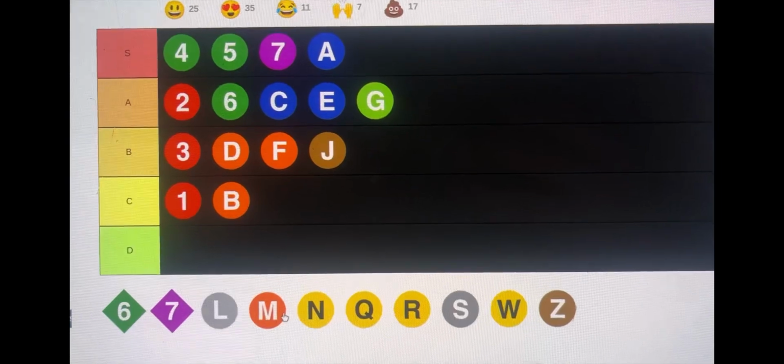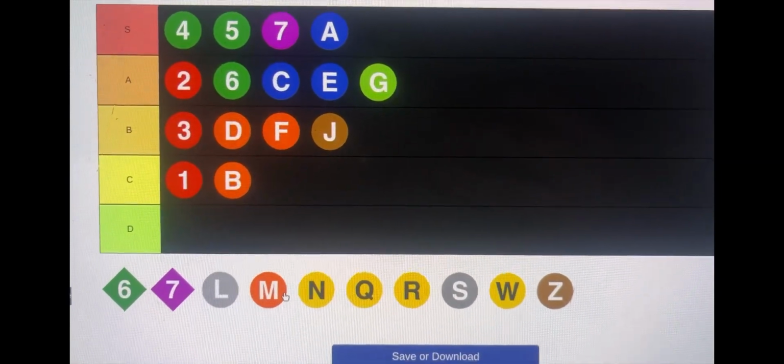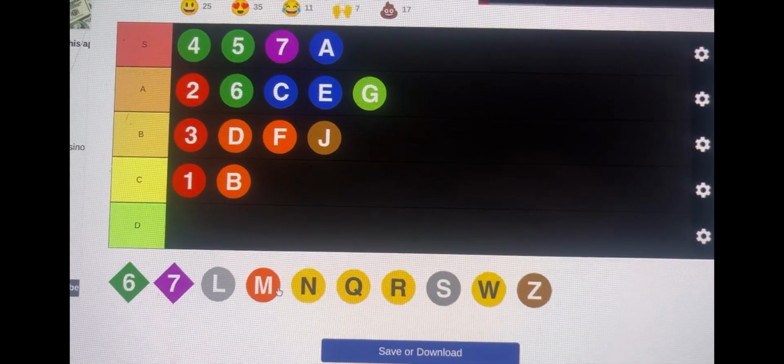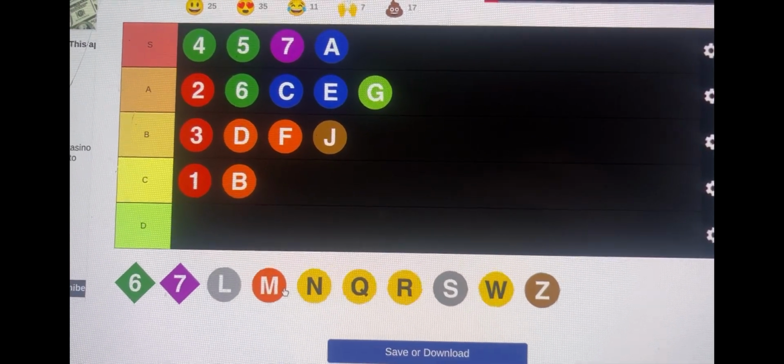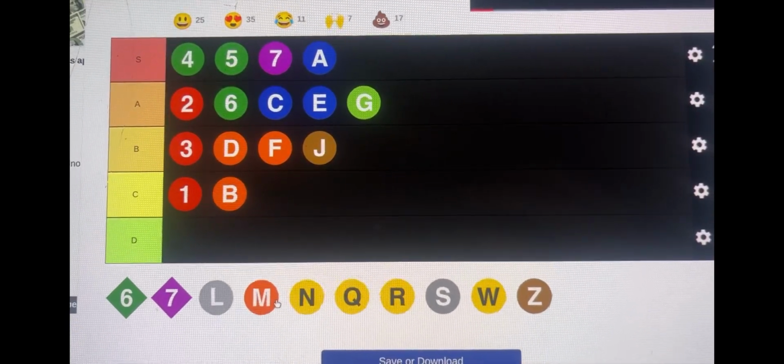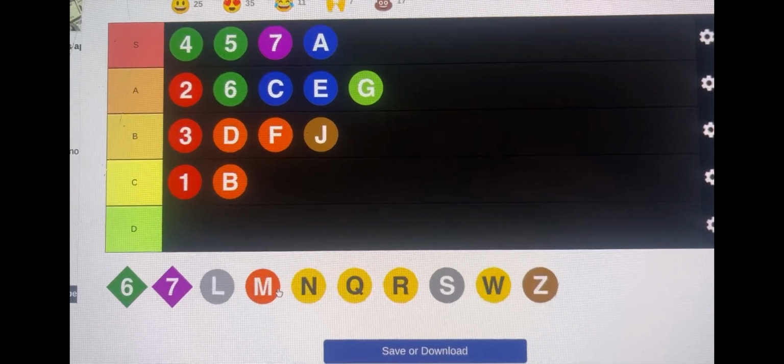Pretty mid-tier. It's not a long line, but it does have good rolling stock. Our next line is the L train. The L train goes from 8th Avenue in Manhattan to the Canarsie neighborhood in Brooklyn. It runs late night service and uses the R143 and R160 cars. Great rolling stock in my opinion.